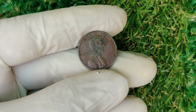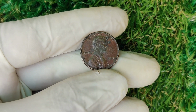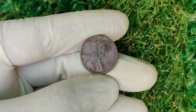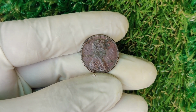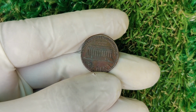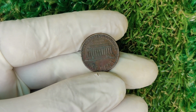Show images of other rare coins that have sold for high prices, like the 1943 copper penny and the 1974 aluminum penny. Other coins with rare errors, like the 1943 copper penny or the 1974 aluminum penny, have also sold for hundreds of thousands, or even millions, of dollars. So, don't overlook your small change. It could be worth a lot more than you think.